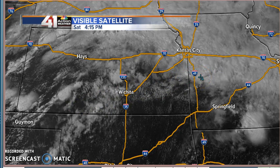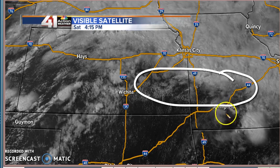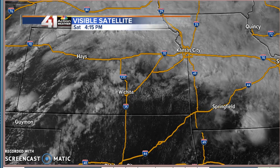So it's not out of the question that later on tonight, some areas like our southern locales, perhaps maybe in this zone through here, experience a few showers and thunderstorms after about 8 to 10 o'clock or so this evening. We'll keep close eyes on that, of course, and keep you updated.